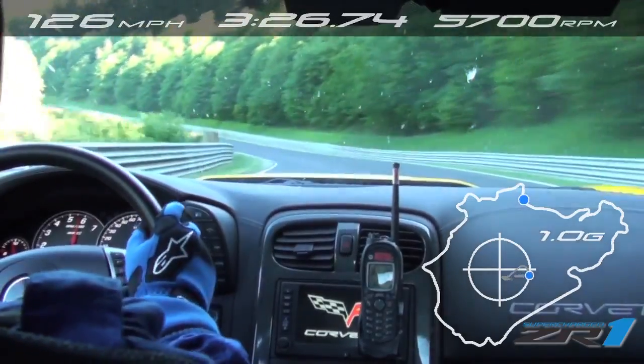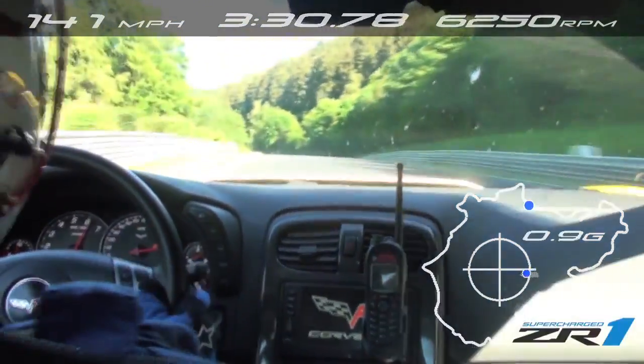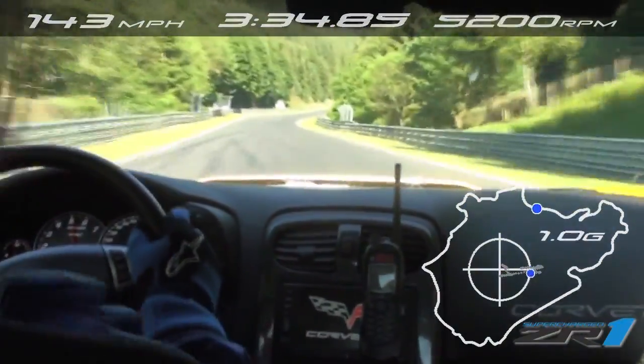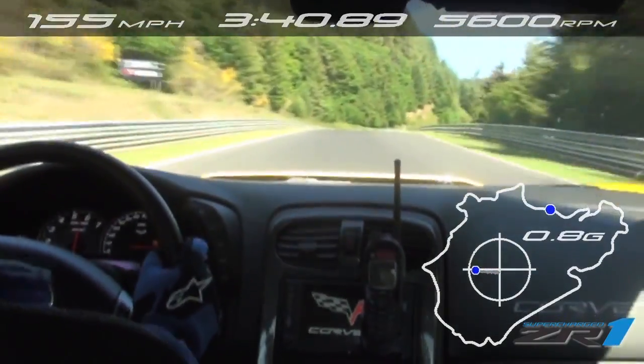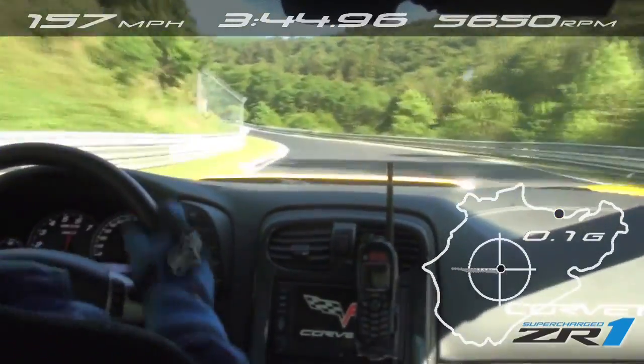The great thing about Jim is he's a super competent driver, super consistent, and the feedback we get can be applied to the car as it's driven on the street. So we're always trying to balance the capability on the track with comfort and capability on the street. Jim's the perfect guy to do both those things.